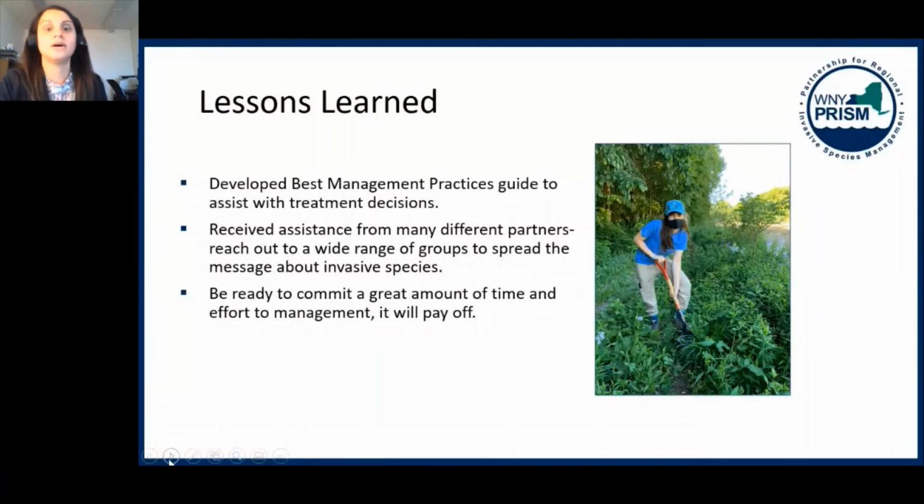And then also, our second year of management took almost double the amount of time as the first year, because in the first year we were looking at these really big clumps, and then the second year we were combing through the landscape to find seedlings. So unfortunately, be ready to potentially commit a greater amount of time in your second or third year of management, but it will pay off overall.